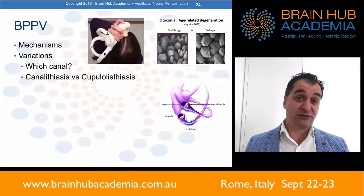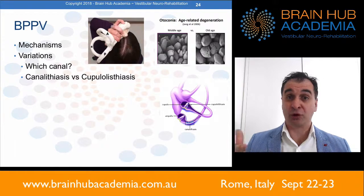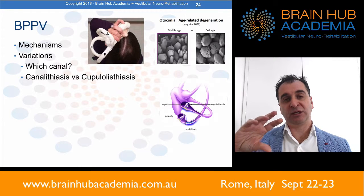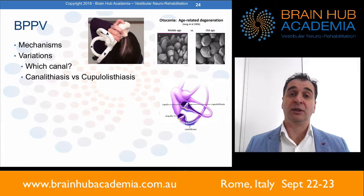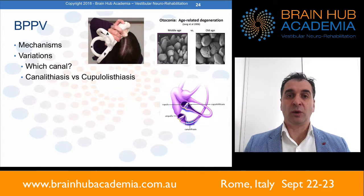which side is affected, firstly, which of the three canals are affected, or a combination of three canals, and which variant, because the particular symptoms, the eye movements that relate to that, and the treatment will vary considerably, as well as the take-home messages that we give to our patients as well. So unless you understand and can discern the differences between each of those, you're flipping a coin and hoping for the best. So let's not do that.